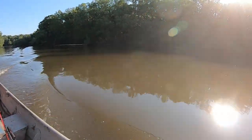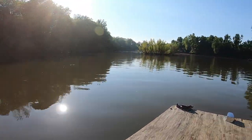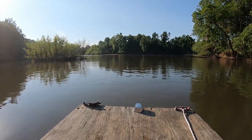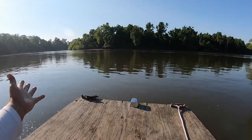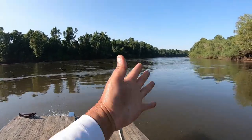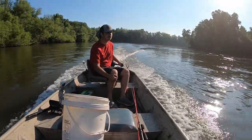We're gonna go out here and find us a place to fish and get started. We're coming right into the entrance of the Savannah River here now. We're headed upstream. Moving along.